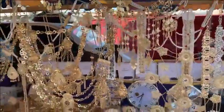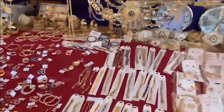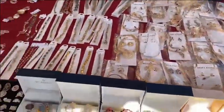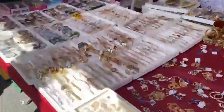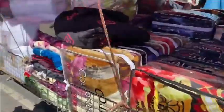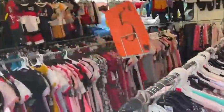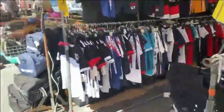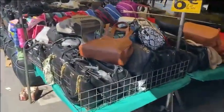So when I landed, I was amazed. The way the things were being placed and the way people bargain on things, I was shocked. I was just like, wow, this is really Africa. I felt like I was in Marché Central, Douala, Cameroon. You guys, if you have already been to this place, just comment down below and tell me your experience and tell me if you will ever go there again.